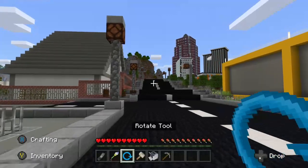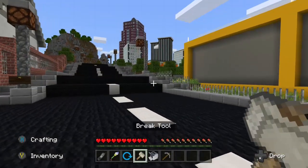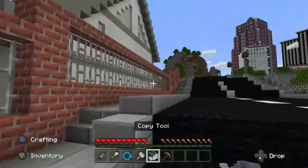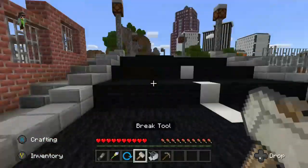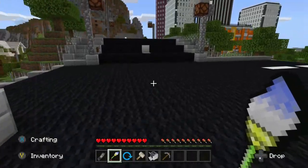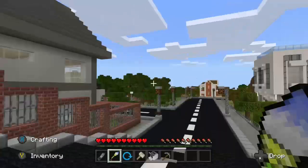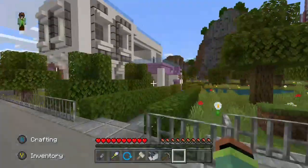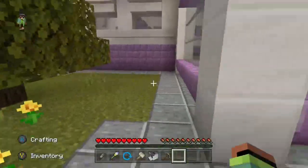Got that paint tool. We got a rotate tool. We got a break tool. We got copy tools. These are some tools that I'm really gonna try to figure out. I think these are the tools that we use for creative. Wait, I wanna see what's in it. I wanna see these houses right here. Oh, this looks like a nice house. This is my house.